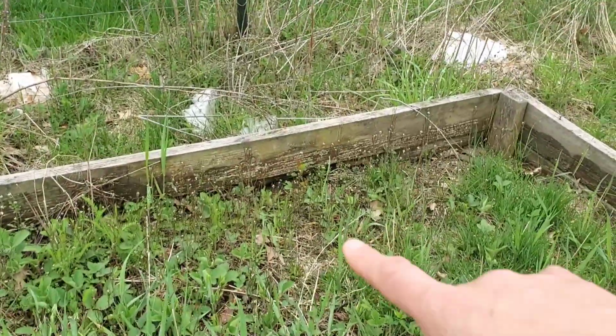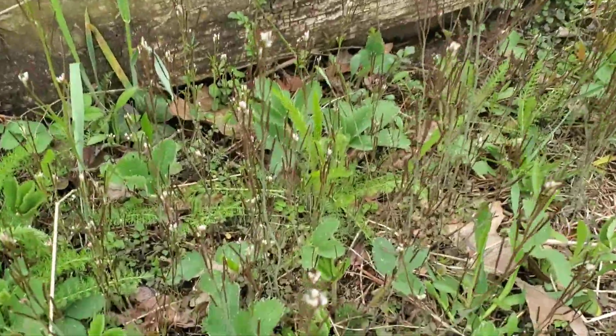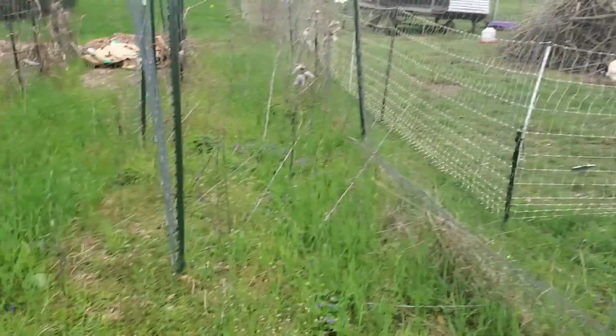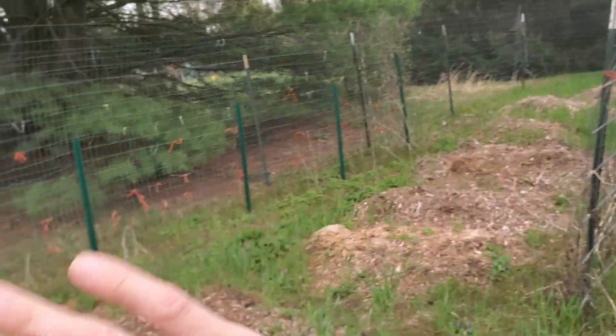We definitely have bittercress over here that's flowering. Let me see if I can show you. These little flowers Bella loves to eat. So she'll pick those and just chomp on them, but they're about done. It's going to get too hot for the bittercress soon, but most people call it a weed. It really doesn't bother me. It's edible.